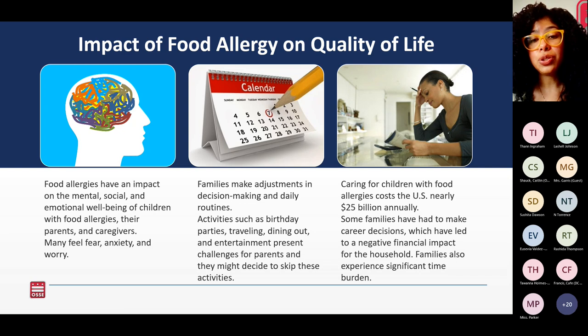And caring for children with food allergies costs the United States nearly $25 billion annually, and it can cost a family around $4,184 per child per year. So it's just something to keep in mind of the challenges of having food allergies and the impact on their quality of life.